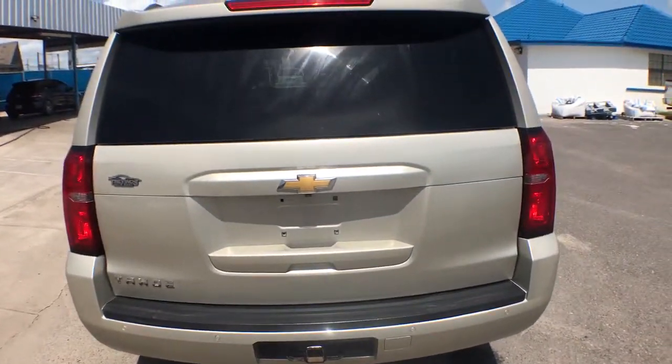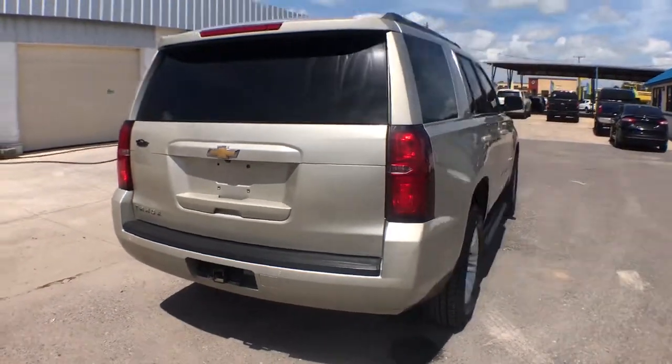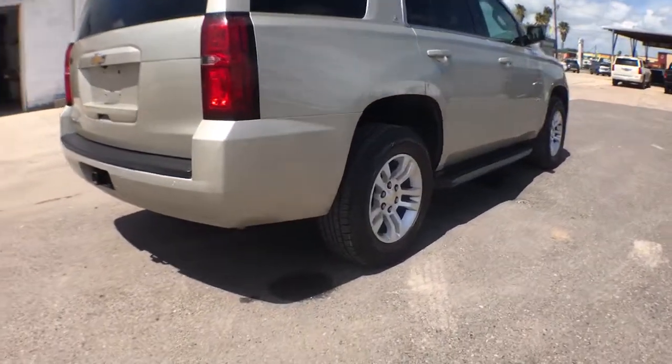Why not drive the premium vehicle you want that has the hardworking capabilities you need? Get behind the wheel of the Tahoe.